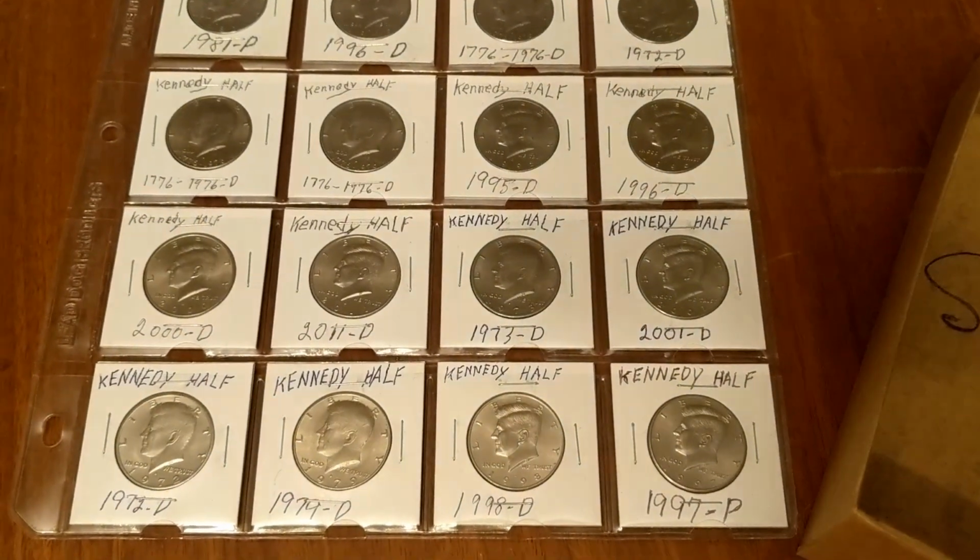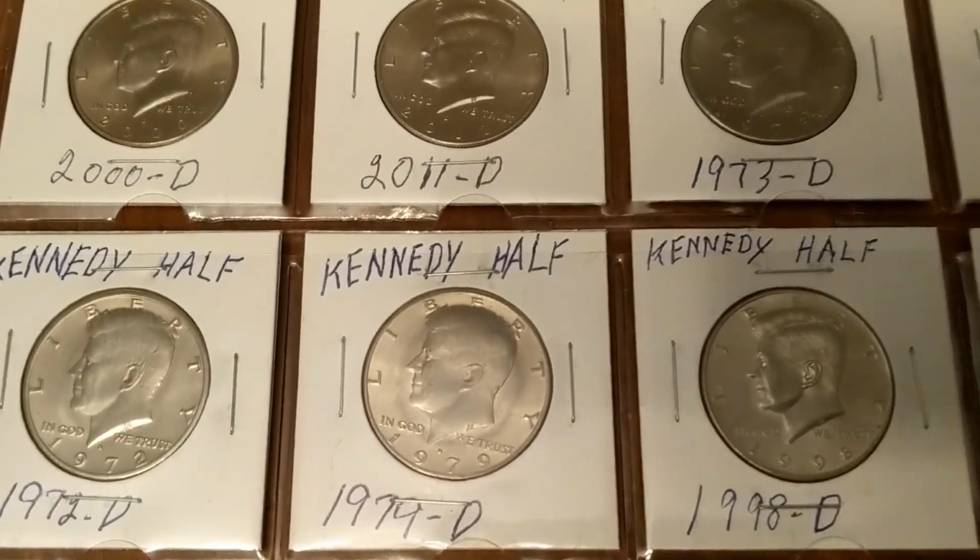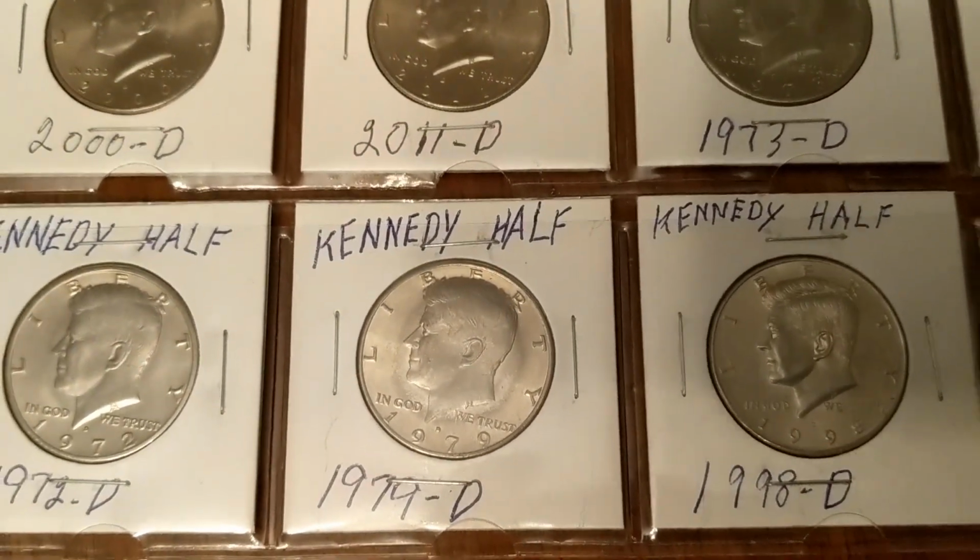But wait, what if you don't know which coins are silver and which coins aren't? Let me show you general examples.